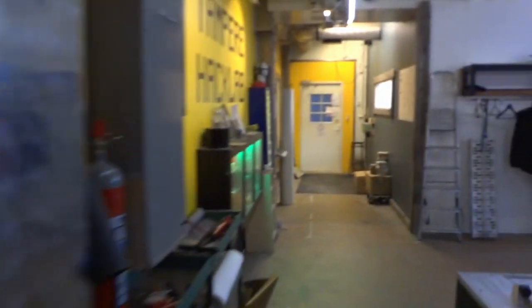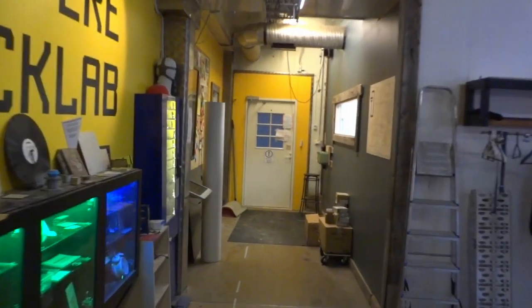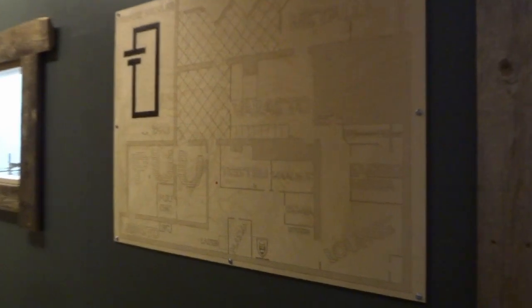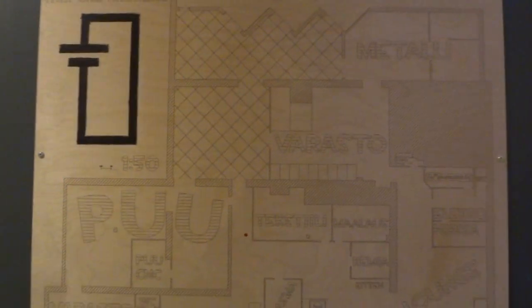There's a laser cutter. Same old, same old. There's the storage. Okay, so here I made this map with the laser cutter.